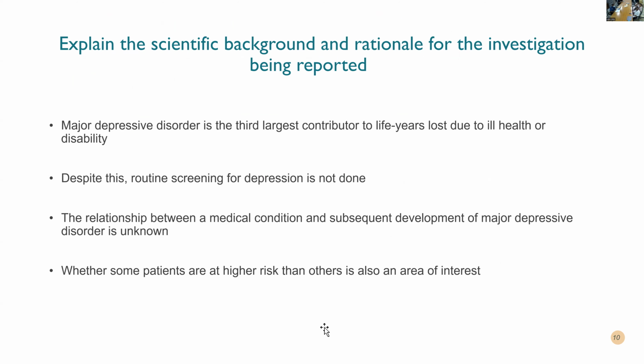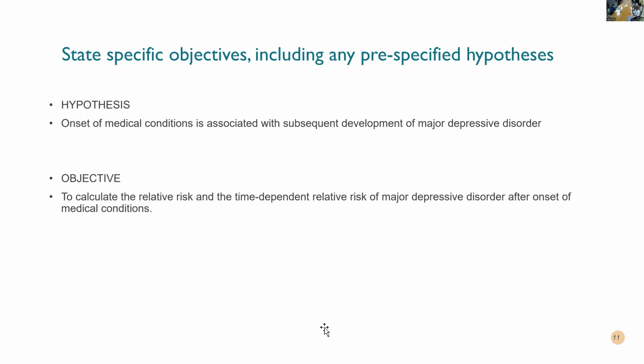The background for the study is that major depressive disorder is the third largest contributor to life years lost. But we don't routinely screen for depression in our OPDs. We know that certain medical conditions do have a risk of development of major depressive disorder, but the exact relationship, how much is the risk with one medical condition, does the risk go up with subsequent medical conditions? Those are all things we don't know. And if some diagnosis, for example malignancies, have a higher risk of causing depression, those are all things that we want to try to answer from the study.